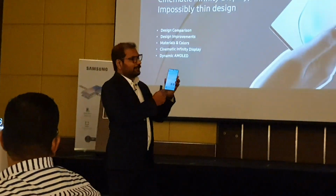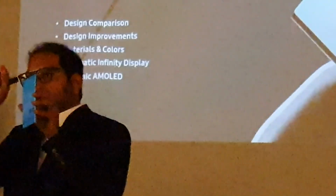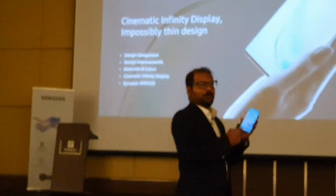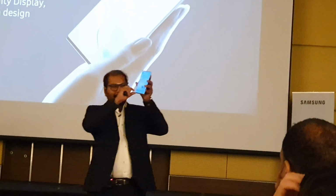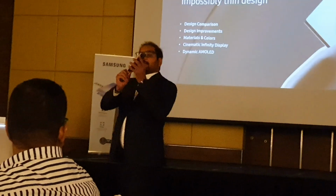So this is our all new Infinity O display. Infinity O means the camera in the center, like O. The screen to body ratio is 92%. So you might have noticed in our flagship devices, there is no notch displays. Okay, we have a bezel like this. Note 10, Note 8, Note 9. Now we have Note 10. It's completely bezel-less. Alright?